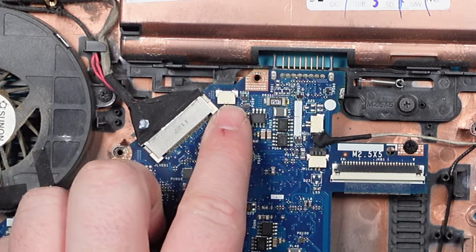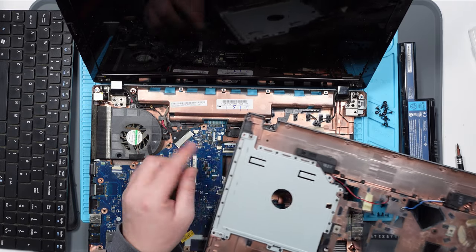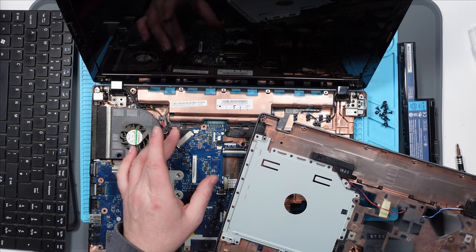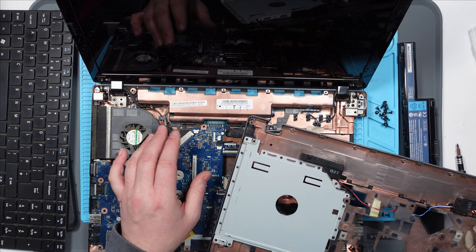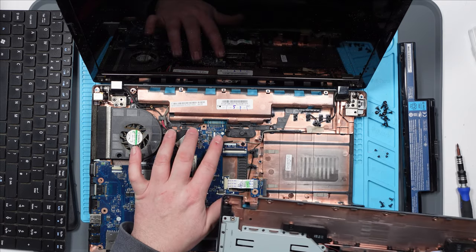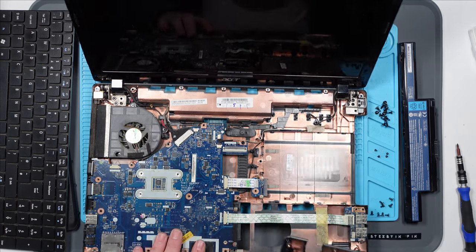The speaker connectors are here and here. So what I'm going to do is plug the left speaker into the right channel, and the right speaker into the left channel, sort of swap them over, and see if I can work out whether it's one particular speaker that's blown, or whether it's something that's pushing the sound out distorted from the motherboard.